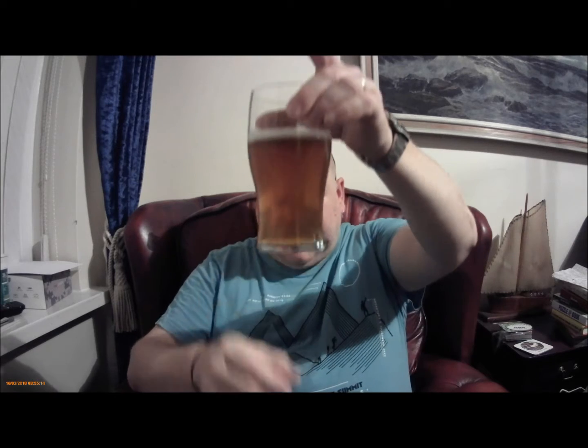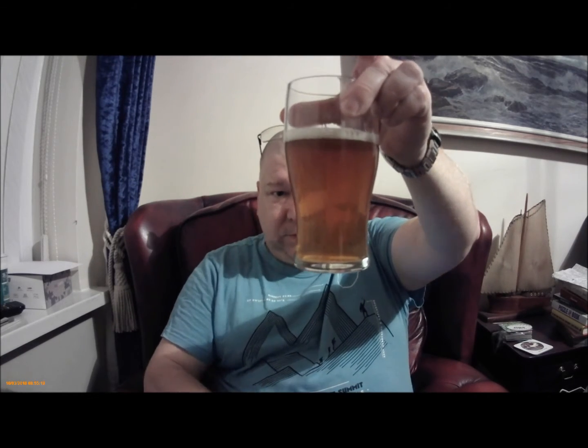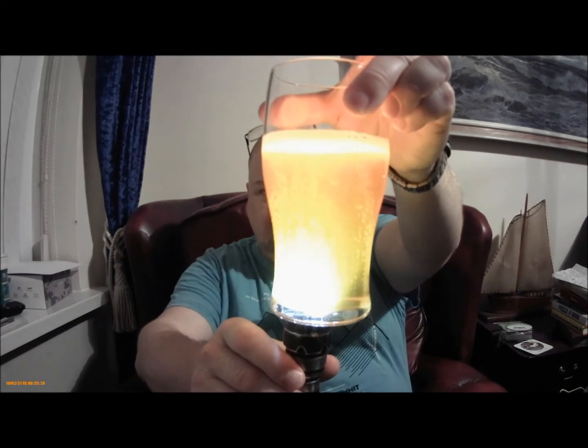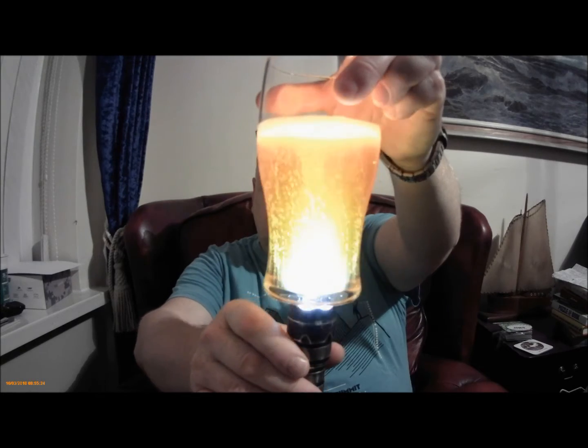The head is sticking around, but that's only due to the carbonation, as you can see. I think it's bottle conditioned, but a bit too carbonated, I think. But there again, I don't drink bottled beer. Pardon. Right, let's stop waffling.